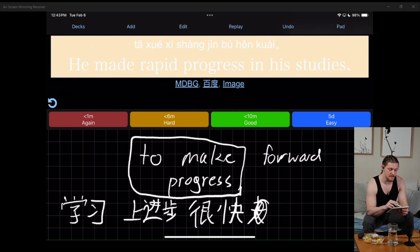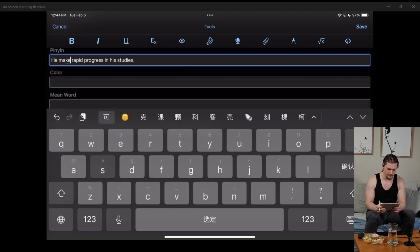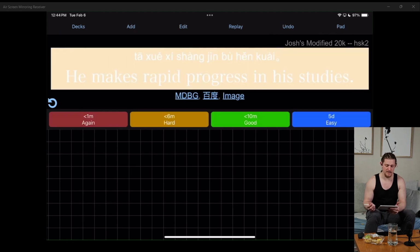Or, well, this is not necessarily correct though with the English. Because there's no tense in this, it doesn't say le, and it doesn't use guo. So there's nothing here that tells us that this is referring to his past progress or his past performance. This could actually be a present tense statement. They could be saying he makes rapid progress in his studies. So, you know, he's a fast learner. So I'm going to change that to he makes rapid progress in his studies, because from 他学习上进步很快, he makes rapid progress in his studies.